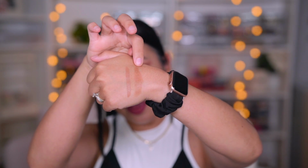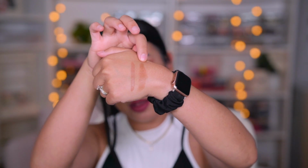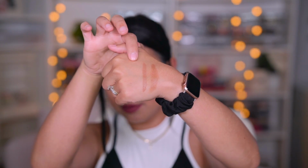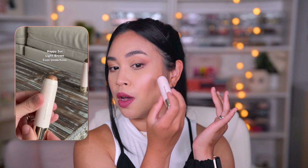So, but to me, I feel like this is a neutral undertone. I don't really think it's cool tone. In comparison with the Sen from Merit, it does seem cooler, right? This is so smooth. I love the shape. It is a round shape, but it is small. It definitely goes on the hollow of your cheeks really well.